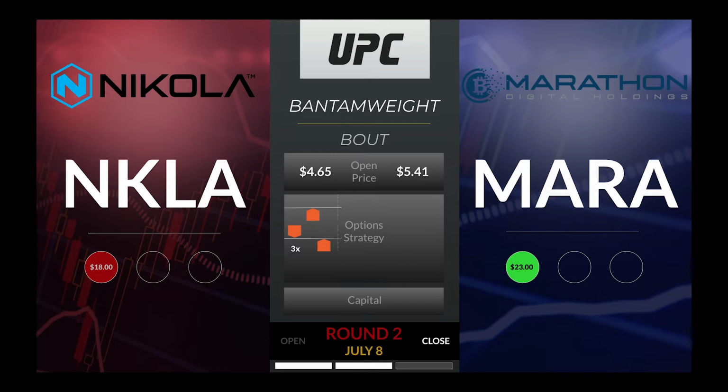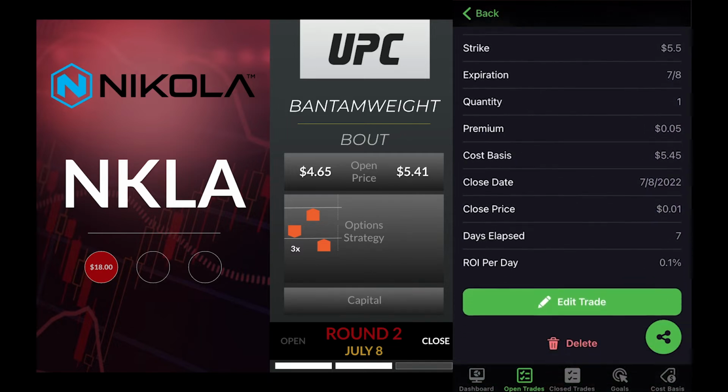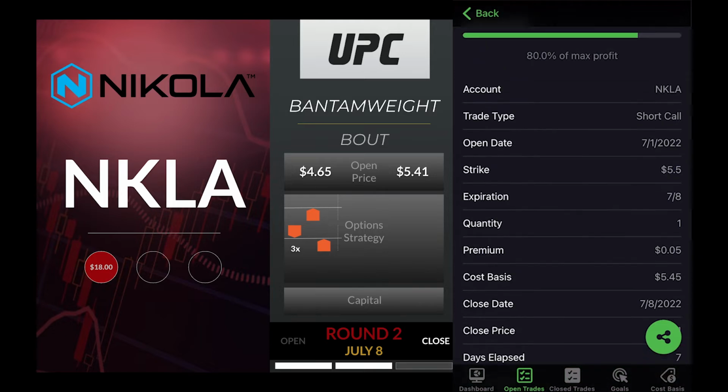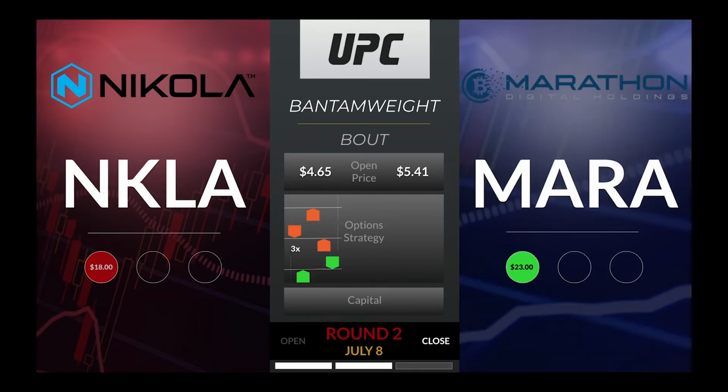There are still 100 shares of NKLA being held at an average price of $5.45 from round 1. Therefore, a short call was also still in play, and with the early price movement up, it looked like it might expire in the money and the shares would be called away. However, theta decay did its work and the call was exited for 80% of the maximum profit for $4 in profit.